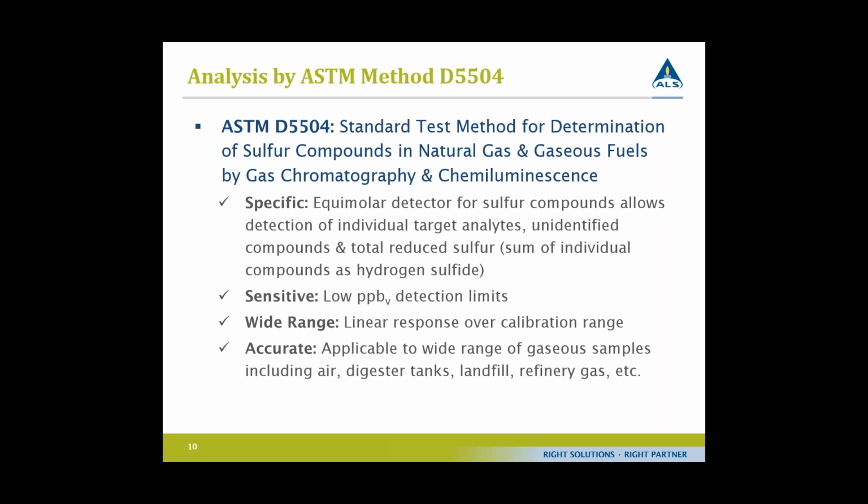The method is sensitive. Low parts per billion detection limits can be achieved. It has a wide dynamic range and linear response over the calibration range that you're doing. And one of the big things is it's accurate. Because this method is specific, because of the chemiluminescence detector, it enables you to run a wide range of samples without interference from the background in the sample. So whether they be air samples or digester tanks or refinery gases or whatever, the method works very, very well.